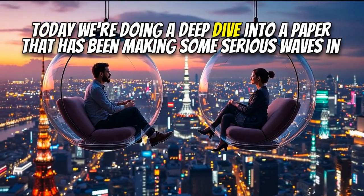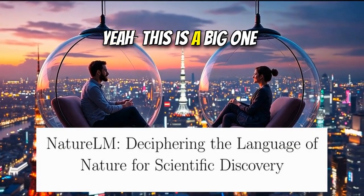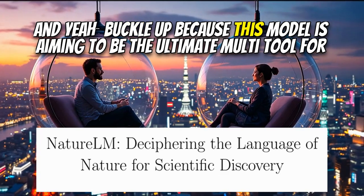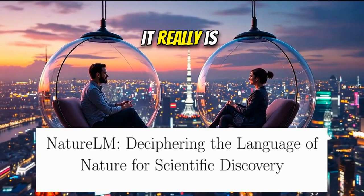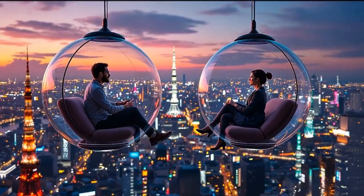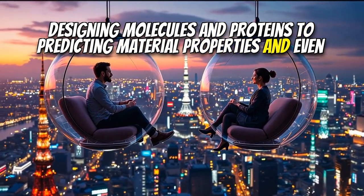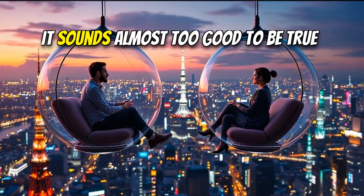Today we're doing a deep dive into a paper that has been making some serious waves in the AI community. Yeah, this is a big one. It's NatureLM. Buckle up, because this model is aiming to be the ultimate multi-tool for scientific discovery. It really is. I mean, we're talking about a single model that can handle everything from designing molecules and proteins to predicting material properties and even generating RNA sequences for CRISPR gene editing. It sounds almost too good to be true.